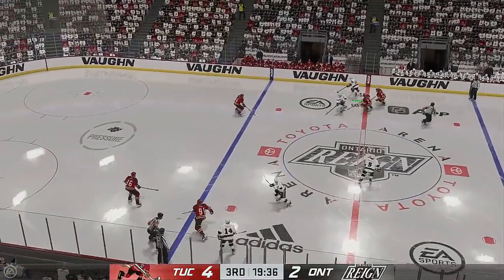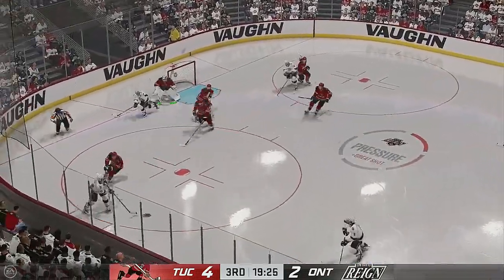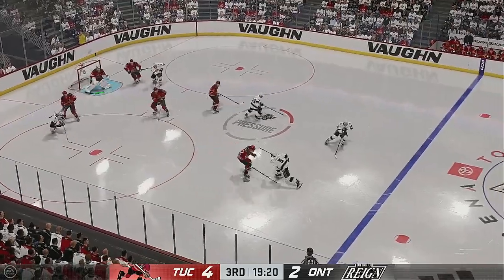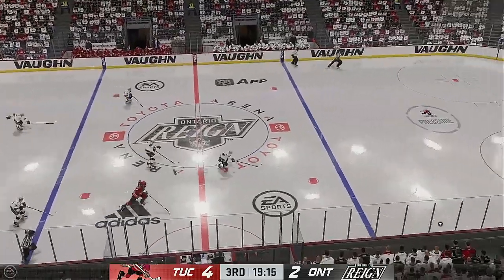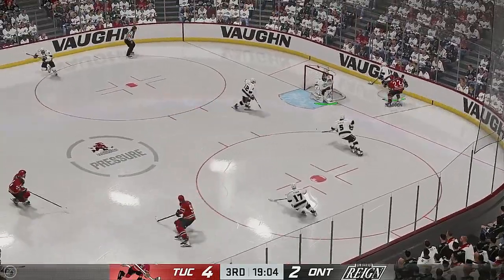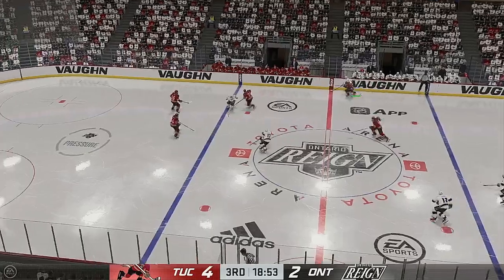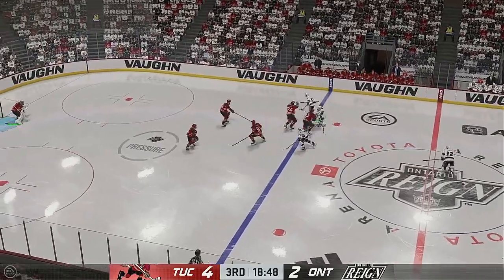Face-off here in the neutral zone, and we are back underway. Shot! Oh, he gets a blocker on it. What a stop by Volotov! The lane was plugged up, and that shot's blocked. Picked up along the boards by Madden. Ontario's got the puck at the defensive end.